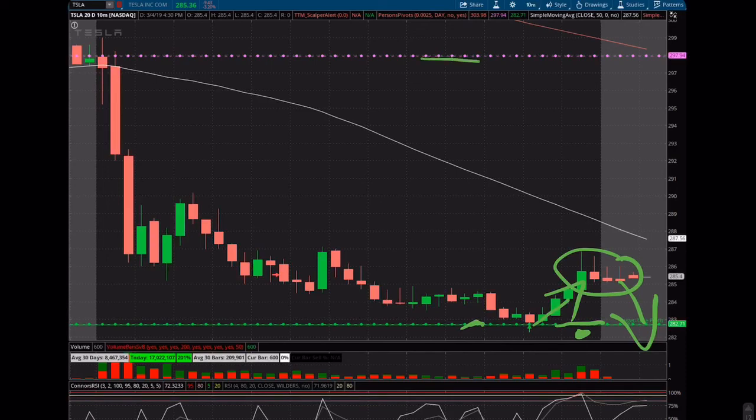These pivots to me are pivotal points. Obviously, that's why they're called pivots. So they will bounce or consolidate in these areas.